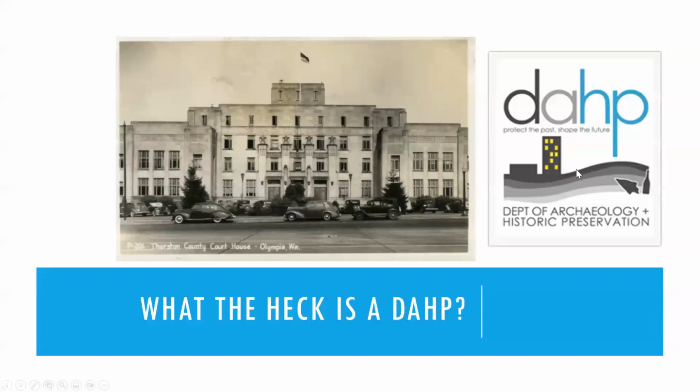So what the heck is the Department of Archaeology and Historic Preservation, DAHP? There are kind of three parts of DAHP: the Built Environment Unit, the Archaeological Unit, and the Anthropology Unit. I am part of the Built Environment Unit, so we look at anything that is old, historic, above ground. Archaeologists, that's kind of self-explanatory. And then we have the anthropologists, and we actually have a human remains lab in the basement of our building.